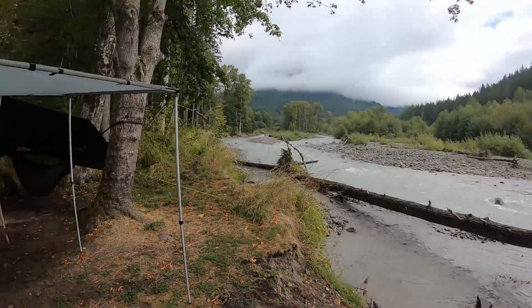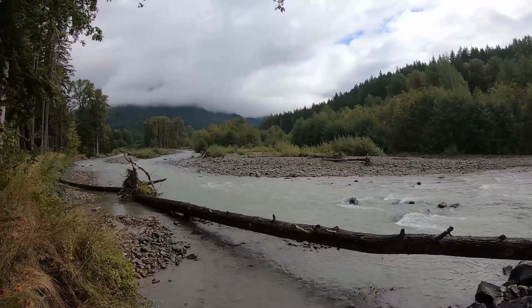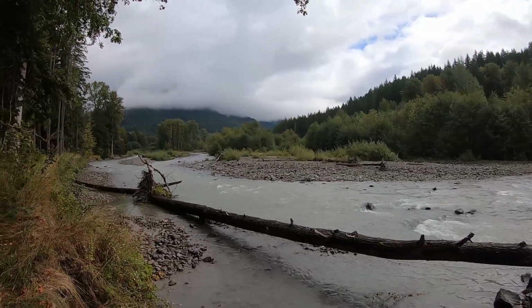I have no idea what time it is. I don't have my phone out. I actually turned it off and don't really care. It starts getting dark, well, dinner time or bedtime at that point. But we'll see. Beautiful river.